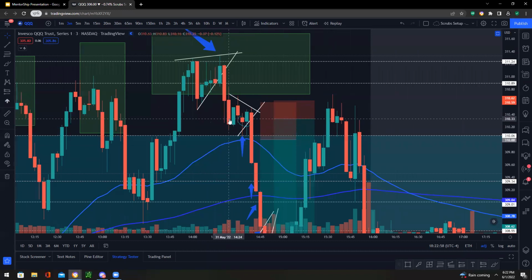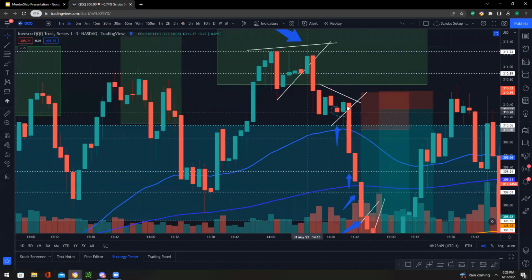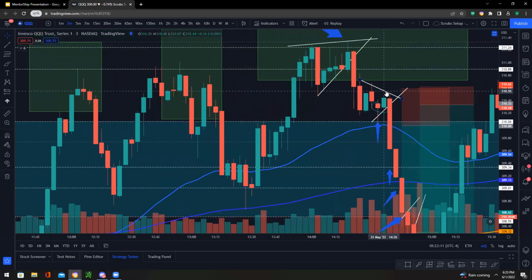So I waited patiently, about 15 minutes, and I saw a bearish pennant being formed. That's a bearish sign. I entered, not the best, but I didn't enter completely midway through, so the premium for my contract ended up being pretty good in my favor.